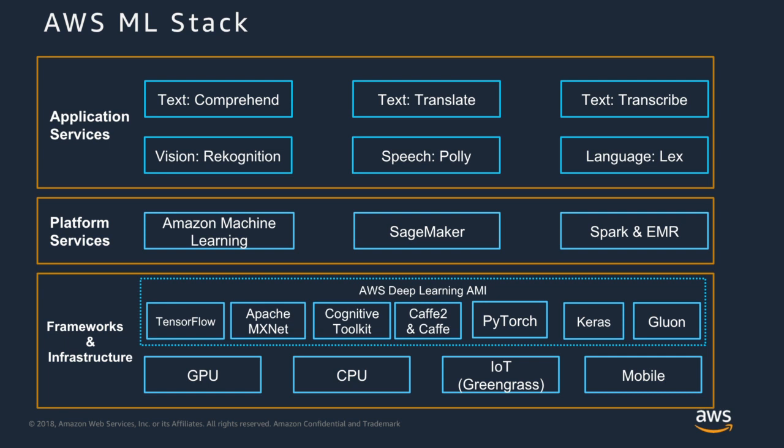At the platform services layer, that's the middle layer there, we have SageMaker. We have other ones, but the focus one is SageMaker right now. It really allows you to focus on data exploration, model training, and also model deployment in a single, easy-to-use platform. And in the top layer, we have a series of pre-trained application services that let you embed machine learning directly into your own application with a single, simple API call. No training required. So very, very easy to get started.